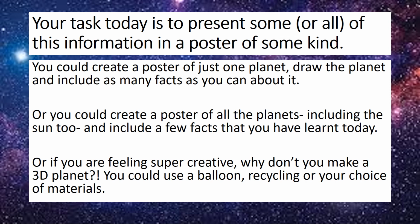You could use a blown up balloon, paper mache, or some old recycling, obviously with your parents' permission. You may even find something else in your house which would make an amazing planet. Either way, I would like you to produce a piece of artwork today which shows off what you have learned about one planet, two planets, or all eight.